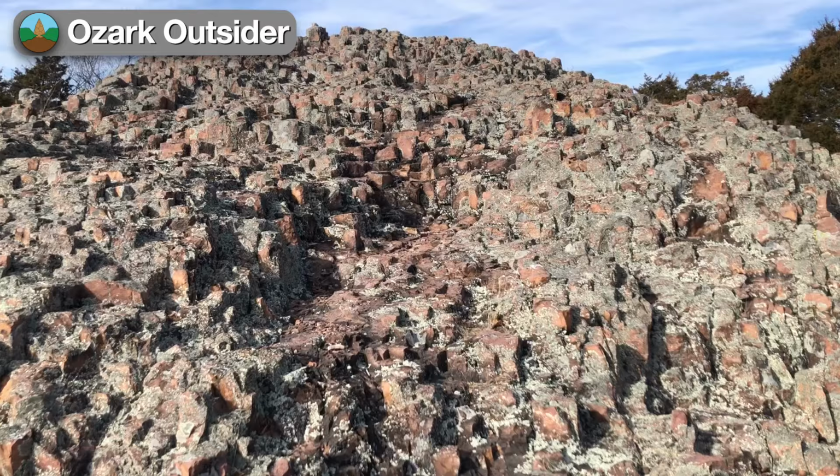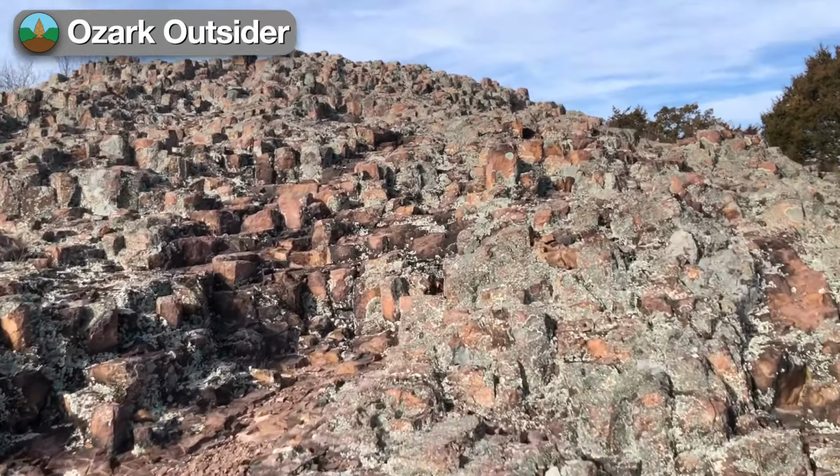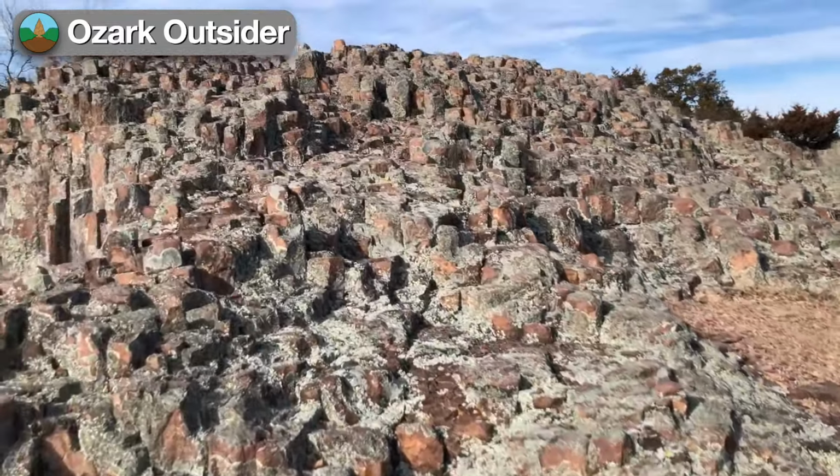There are lots of places in the St. Francis Mountain region of the Missouri Ozarks where bedrock patterns don't follow simple rules. The oldest bedrock here is a thick sequence of volcanic and other igneous rocks whose original formation we covered in a previous video. But in this video, we're exploring a new question.